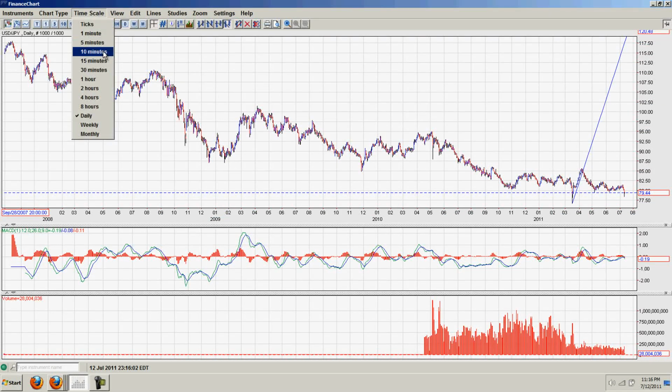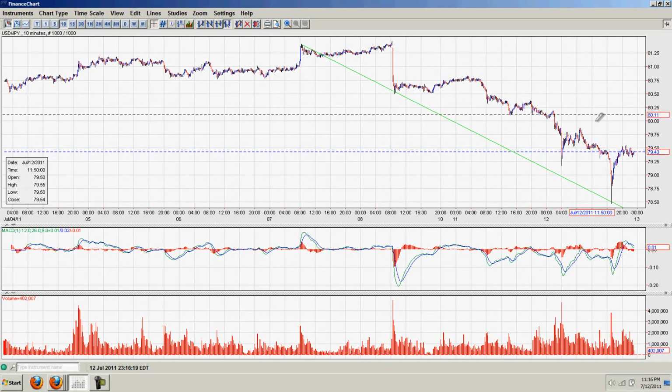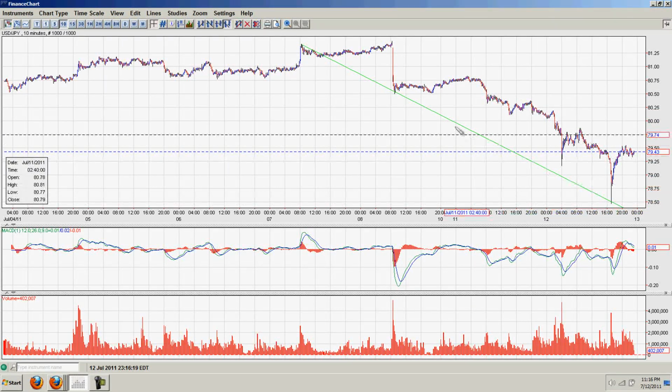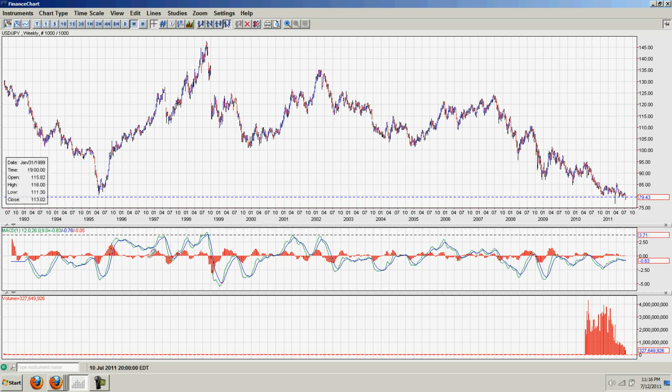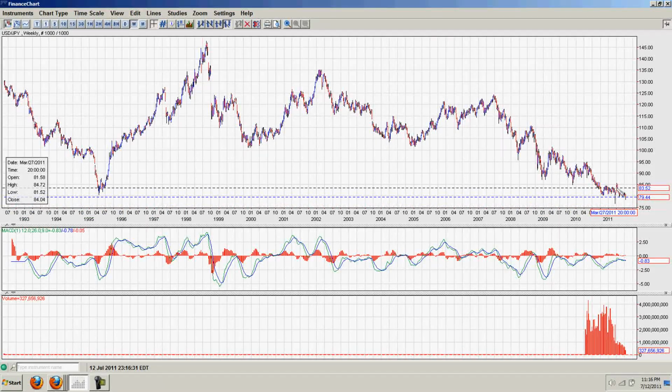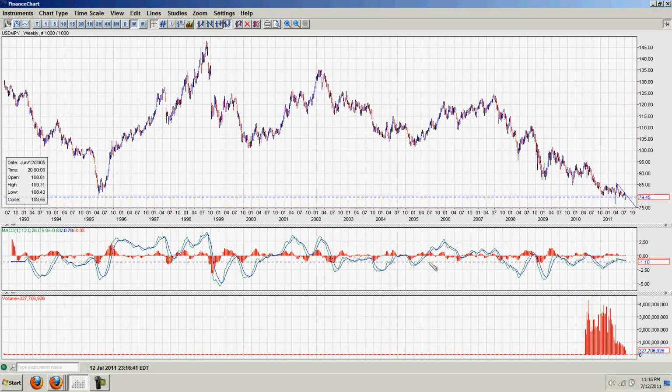So if we go into a tighter view, we can see the dramatic move that's occurring in the yen. 78.5. That's a huge move. If we go way out and look at the weekly chart, you can see this low achieved in 1995 has now been surpassed. The Fukushima spike was a spike below that, and we had a huge rally on central bank intervention, and we've now continued the descending line.